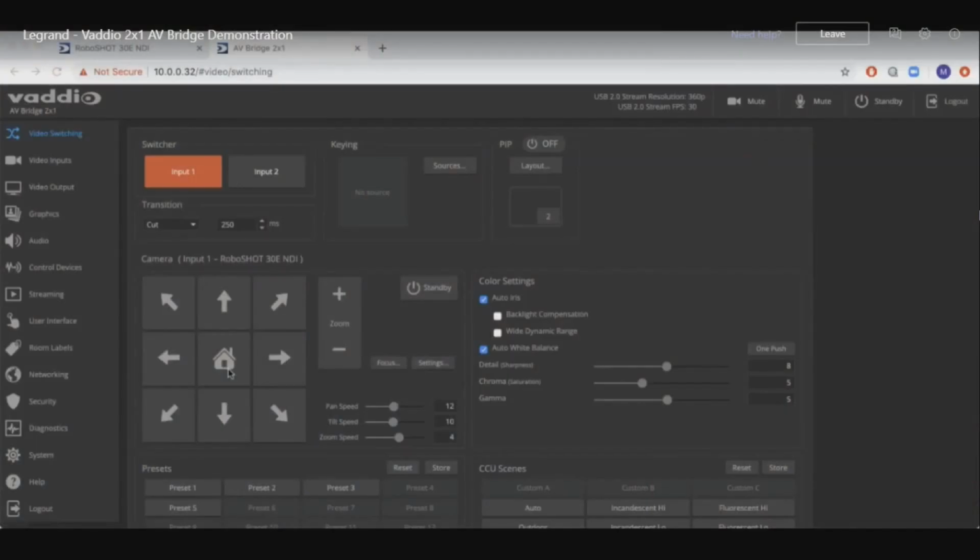Bob, go ahead and vamp for a couple minutes here while I figure out what I pressed that I didn't want to press.